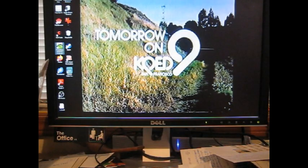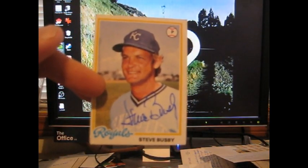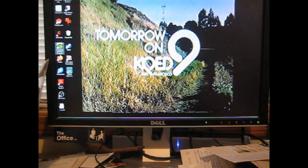Then I got this one here. Why did I send 1 card? I didn't send 1 card. I can't find the other ones. I really would have liked to have my 80 Topps Steve Busby, but I got rid of that several times. Probably can find it on eBay for $1 with the autograph, and there is a 78 Steve Busby. So for whatever reason, that's the only one I can find.